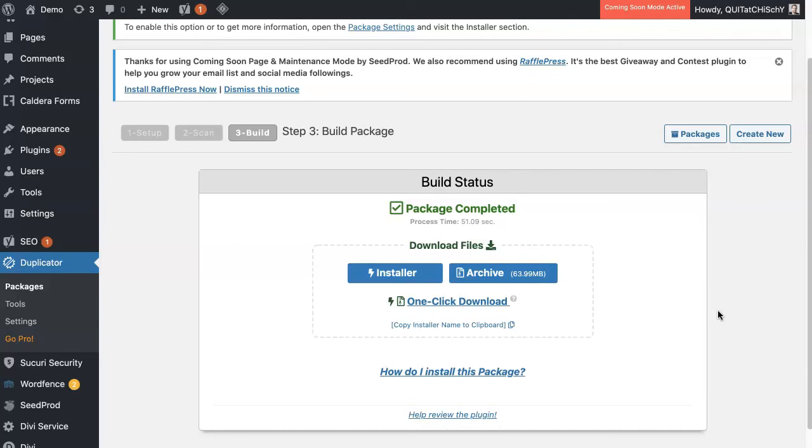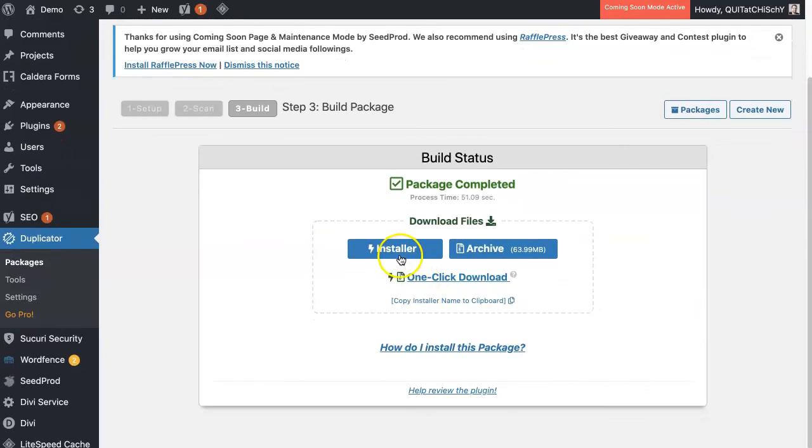So there it goes. It's done completing that backup. Then we just download the installer and the archive file. It's going to take a few minutes for those to finish downloading. Well, I guess not. They just finished downloading. So then all we would do is take those files and save them somewhere secure, like I was saying, in a different location other than where your website is hosted.